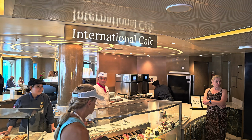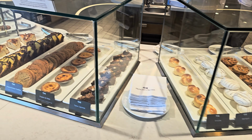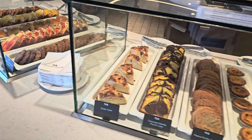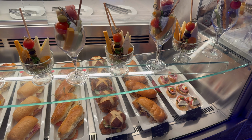Yeah, so we'll go into the International Cafe because it's open 24 hours. The drinks cost extra, so the coffees, teas, but the food there is included. So there's some really nice looking treats. The treats don't rotate as much as they have on other sailings with different cruise lines, so that was sort of surprising. But the sandwiches were actually really good. So when you order it, they warm it all up for you.